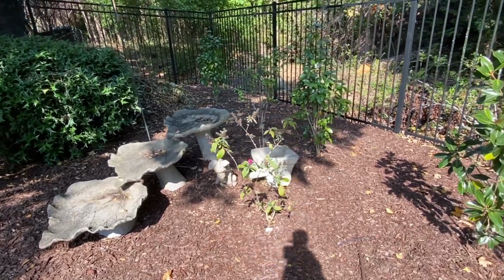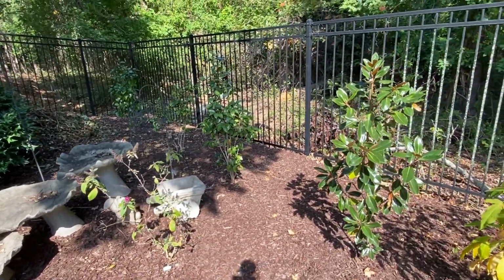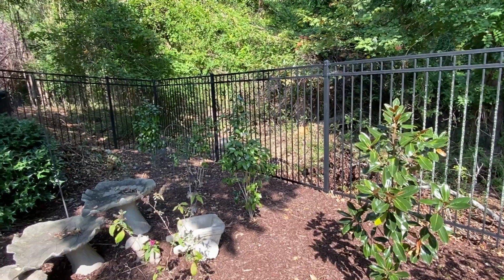So some concrete accents. And then she's got some magnolias growing in the back here.